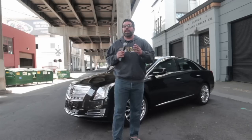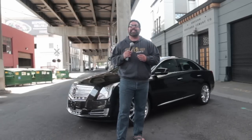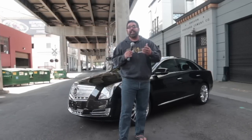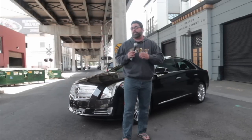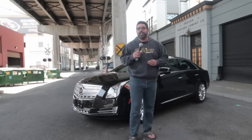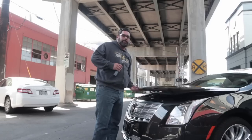In the garage this week, our review vehicle is the 2013 Cadillac XTS. Designed to fill the void of the now defunct DTS, this Cadillac has got more luxury features than I've seen in a vehicle in a long time. First, let's take a look under the hood and check out some of the suspension pieces.